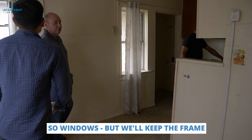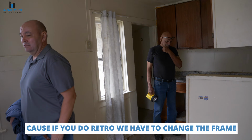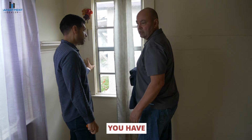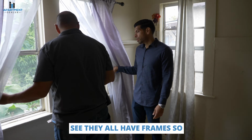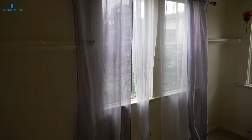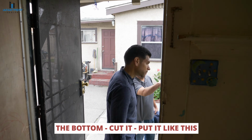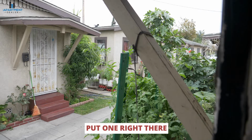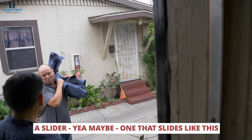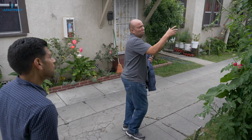So windows, but we'll keep the frame, so just probably the box window, right? Because if you do retrofit, then we have to change the frame on the outside. They all have frames. See, it's only the bottom. Just one, a slider. Maybe one is a slider like this, or two, but you don't need two.